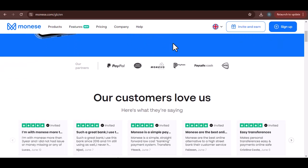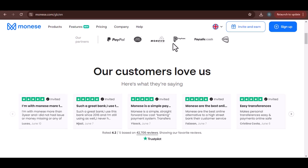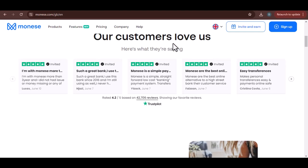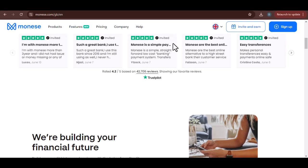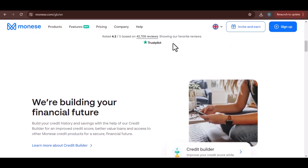First things first, let's talk about what actually happens when you make a transaction. It's not as simple as money magically teleporting from your account to someone else's. There's a whole process involved, and it varies depending on a few factors. We're going to break down the different types of transactions and how long each one typically takes to clear on Monese. Don't worry, we'll keep it simple and easy to understand.